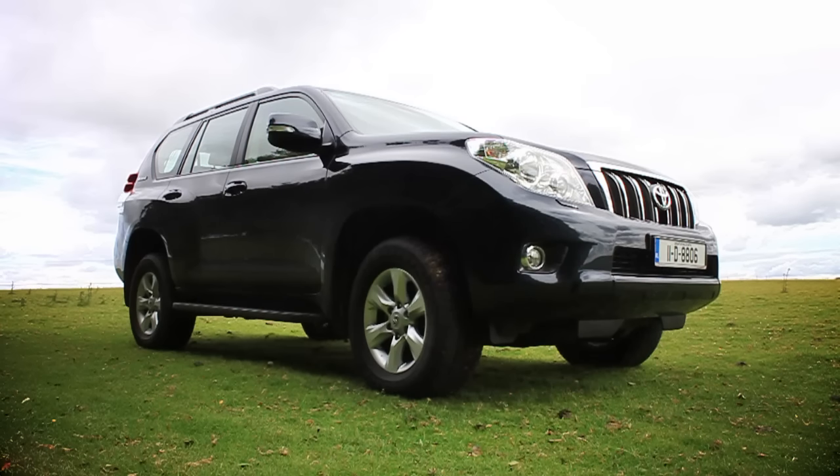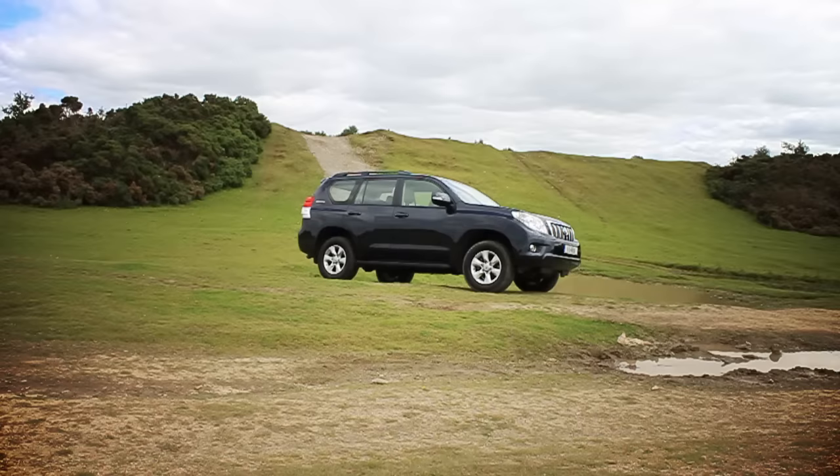The best of what Toyota make. Honest to God, really, really good. I really enjoyed my time now with the Land Cruiser. It's really smart. Now, a lot of people will tell you about the price.